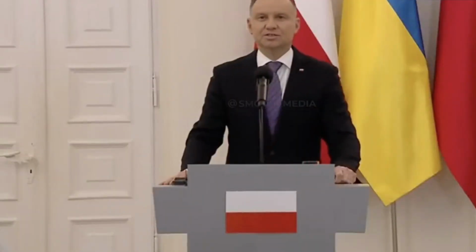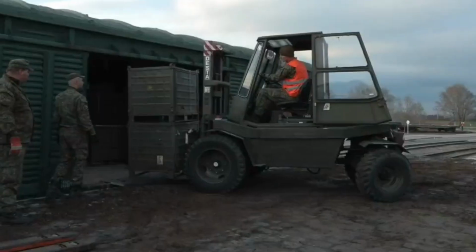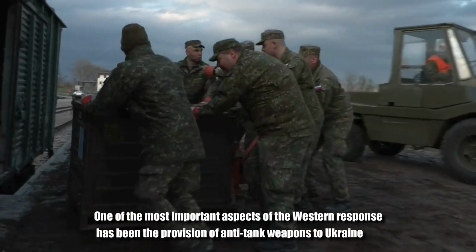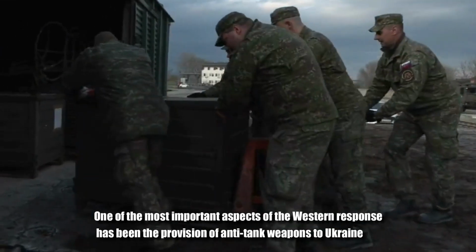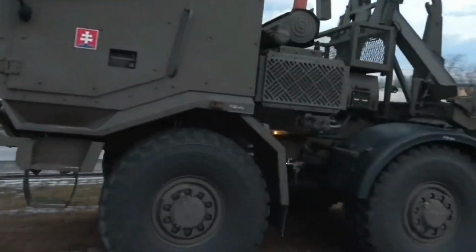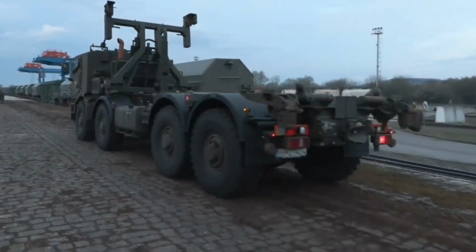The West has responded to the invasion with a massive package of sanctions, as well as with military aid to Ukraine. One of the most important aspects of the Western response has been the provision of anti-tank weapons to Ukraine. These weapons have been very effective in destroying Russian tanks, and have helped Ukraine to defend itself against the Russian invasion.